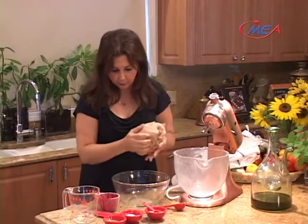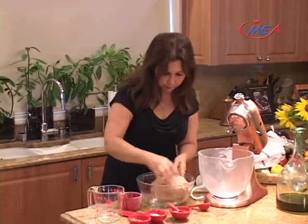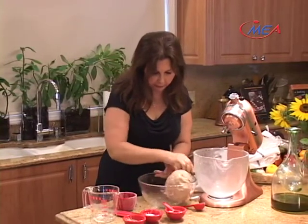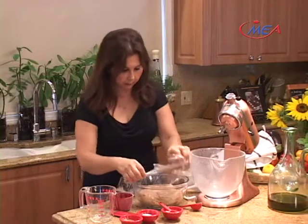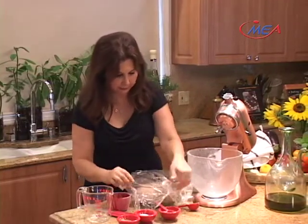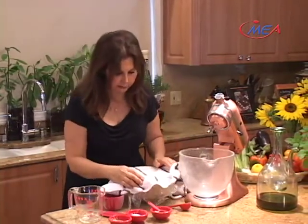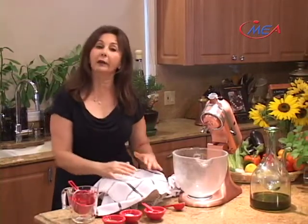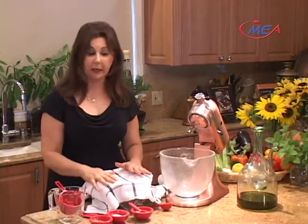I have brushed a glass bowl with some olive oil. We'll turn the dough around, make sure everything is coated with the olive oil, and then we'll cover it with an oiled plastic wrap and a kitchen towel, and we'll set it on the side in a warm place for about 2 to 2.5 hours to rise. Using whole wheat flour usually takes longer for the dough to rise than just regular flour. So we'll make sure we check it after 2 hours. When it's double in size, it's ready. So 2.5 hours or until it doubled in size.